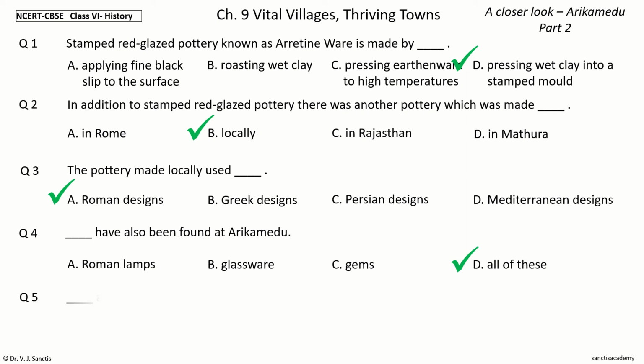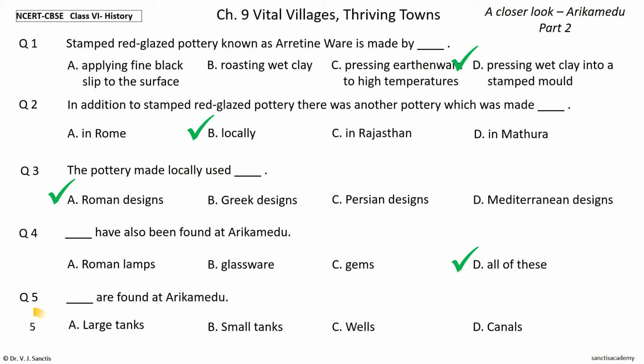Question 5. Dash are found at Arikamedu. The options are large tanks, small tanks, wells, canals. Your time to choose. And the answer is small tanks. So, small tanks are found at Arikamedu.